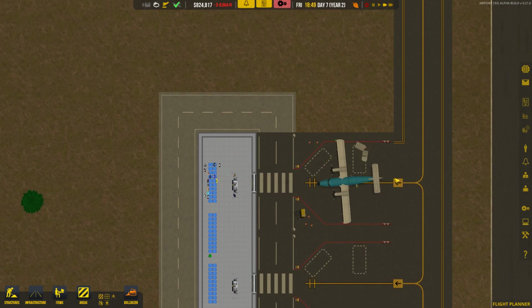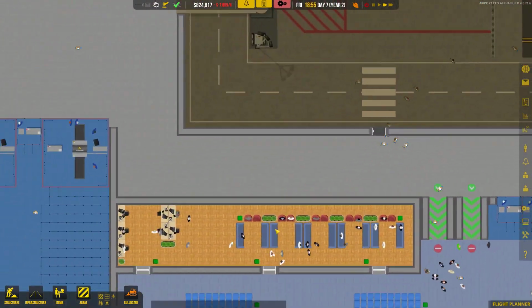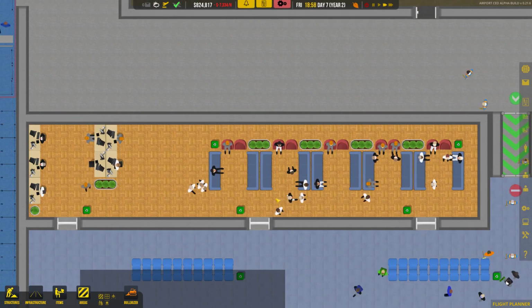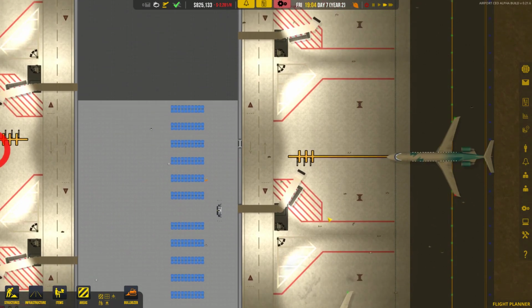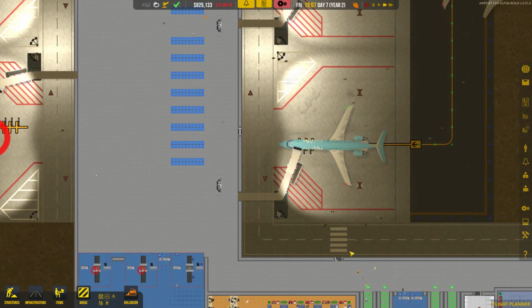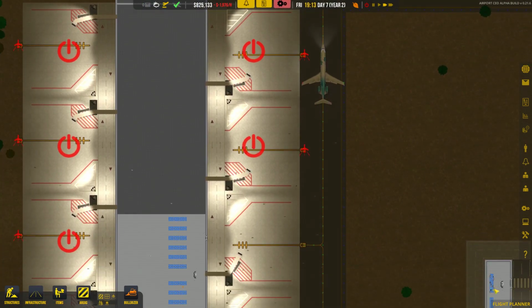So we've got everything underway over here. Do I have ramp agents hanging about over here? I do not, which is great. I might actually add some more ramp agents. Where did my ramp agents go? Here they go. They all make use of this door. So that door is very vital.